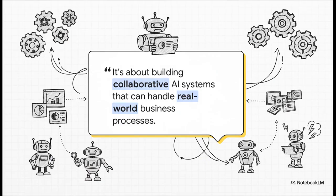And this really is the leap forward. We're moving beyond simple chatbots that can just answer basic questions. This is about building a digital workforce that can collaborate to automate entire business workflows from end to end.